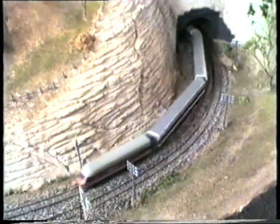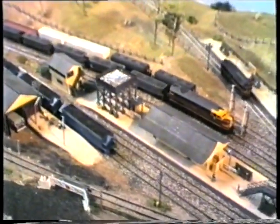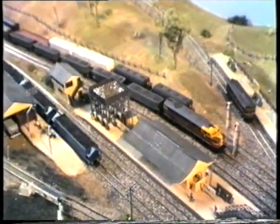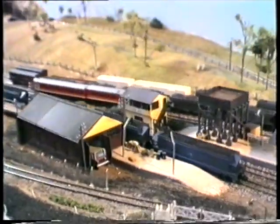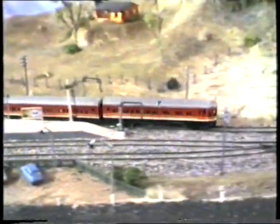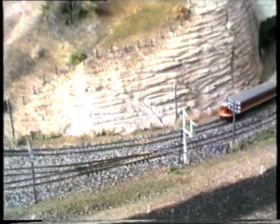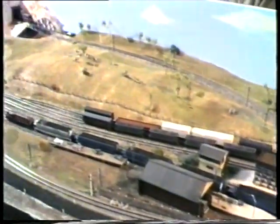Most of the rolling stock on the layout will be based on New South Wales, but at this exhibition at the moment we have run both American and English prototypes. As you can see in the front here now, we have mainly New South Wales, but some of this stuff has been scratch built, whereas others have been converted from other things.